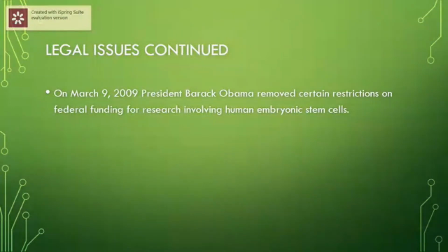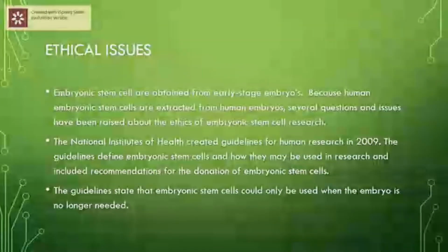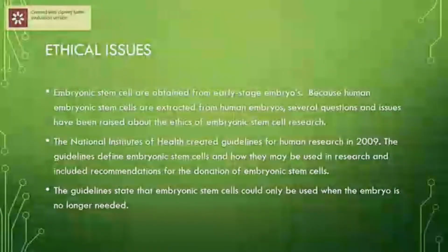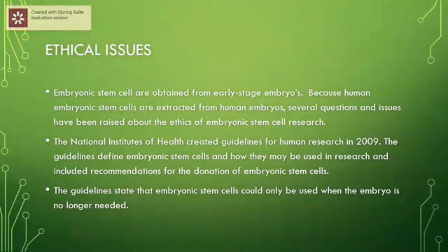In 2001, Ronald Reagan signed to have federal funding stopped for stem cell research. However, in 2009, President Barack Obama removed some of the restrictions on embryonic stem cell research. With all those medical issues and legal issues, of course, it's going to bring in some ethical issues as well. And being that a lot of the stem cell research in the earlier days was done on embryonic cells, it became a problem and brought up questions through many human beings.